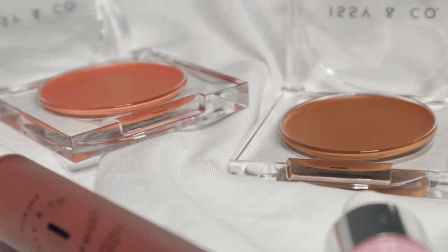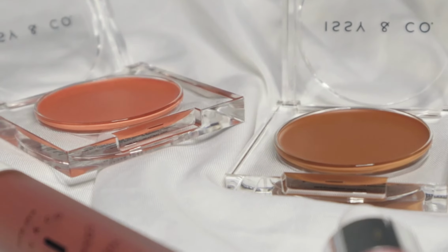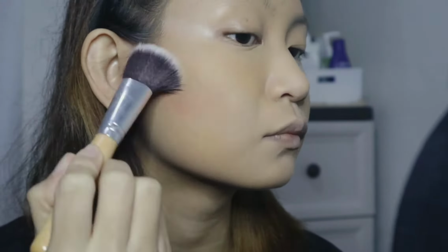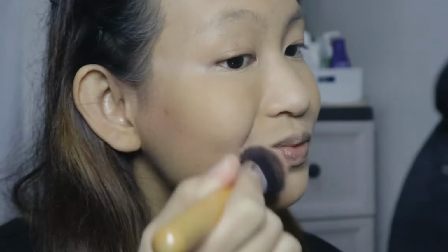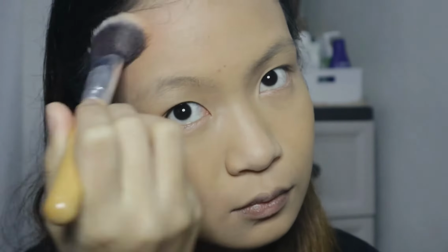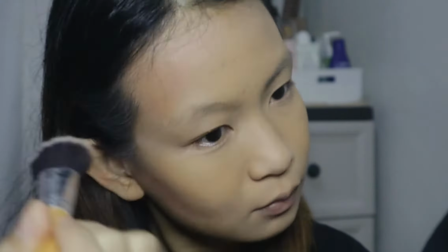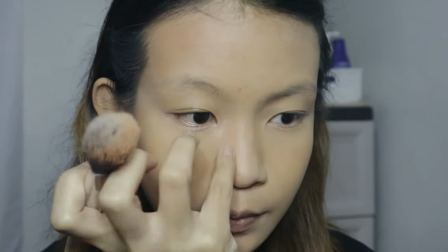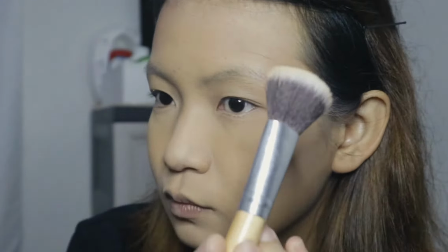Next up, I'm gonna use the cream blushes. First, the shade Brunette for contour. I really love it when my contour blends seamlessly with my blush. Seeing that they come from the same collection, I felt like they would blend well, so I'm hoping for the best results.